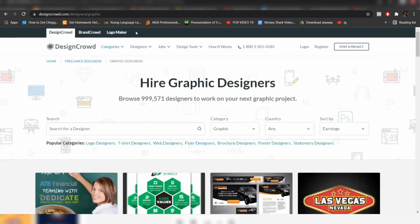You can design logos to flyers to literally everything that Adobe Spark has to offer. You can apply for and submit so you can earn more and the most that you possibly can.